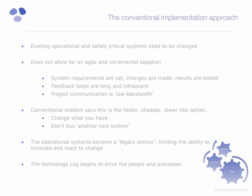Existing operational and safety critical systems often need to be changed, and this does not allow for an agile or incremental adoption. System requirements are set, changes are made, results are tested. The feedback loops are very long and infrequent, which leads us to very low bandwidth project communication. Conventional wisdom says change what you have, don't buy another new system, and that this is the faster, cheaper, lower risk option.